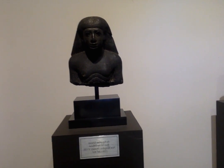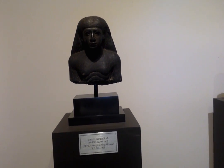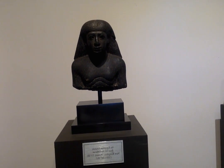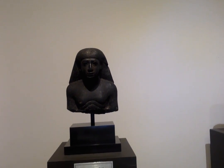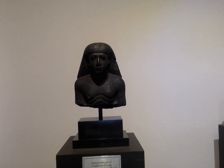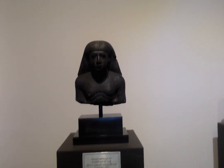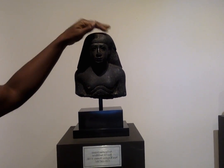All right, so now you have the Egyptian granite bust of an official, New Kingdom dynastic period, 18th dynasty. So this is during the time of Akhenaten, as he's also referred to, Amenhotep the fourth. It has Hatshepsut, Thutmose the third, all of them. We were during the 18th dynastic period, so it was during this time period.